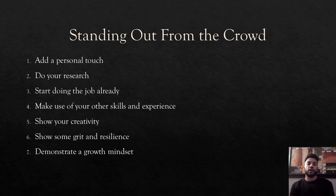You have to make use of your other skills and experience, show your creativity, show some grit and resilience, and demonstrate a growth mindset, right? Because in business, it's always about growth. It's never about a decline. It's always about growth, growth, growth. So they want to hire people who have that mindset of growth.